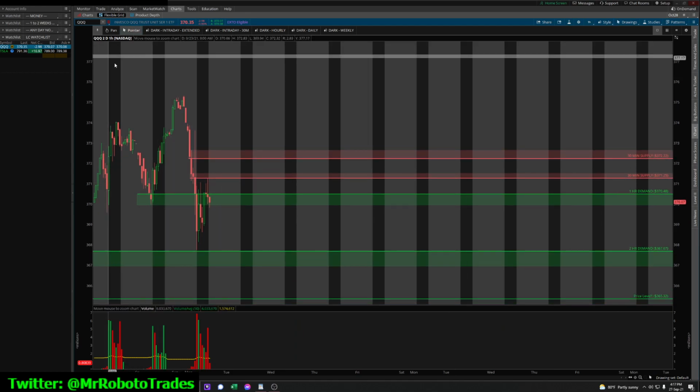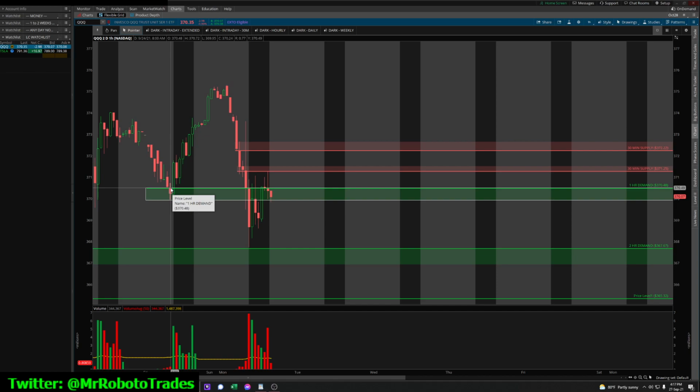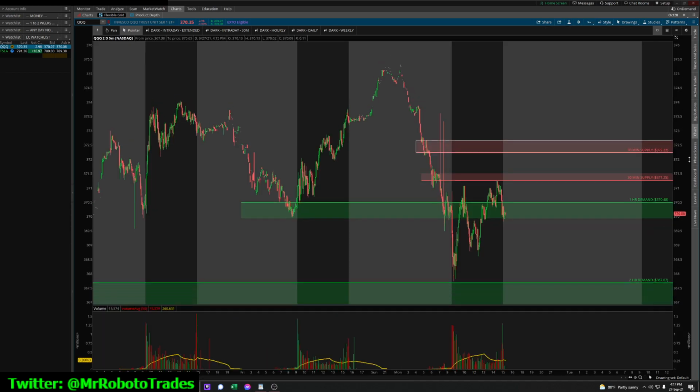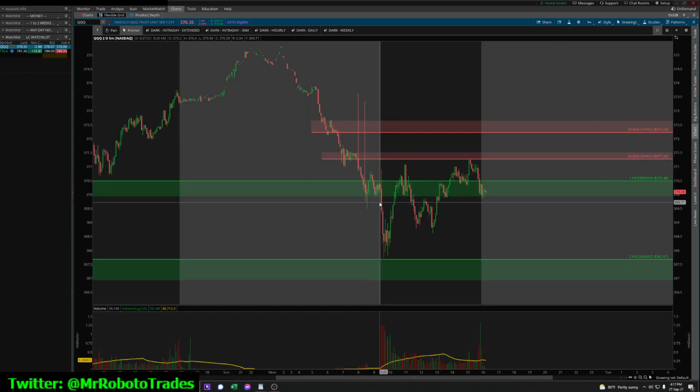I had this 1 hour demand level from Friday, but as you can see, we sliced right through it in pre-market, and then we ended up rallying from it a little bit below it. So we sliced through this 1 hour demand, and then the buyers came in, they stepped up and brought it back up, but then the sellers took over again, and we sliced through again. Anytime I see a demand zone getting violated like this and the price just slicing through, I lose confidence in this demand zone, and I no longer look to buy or go long in this demand zone.